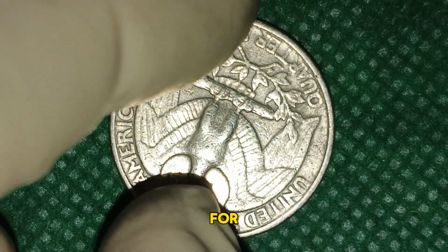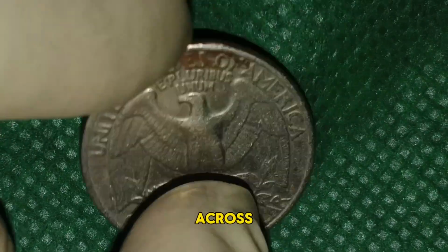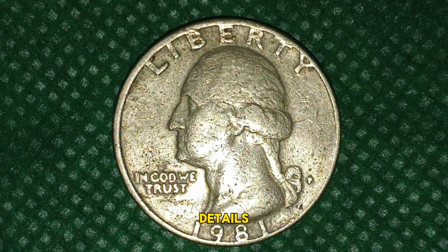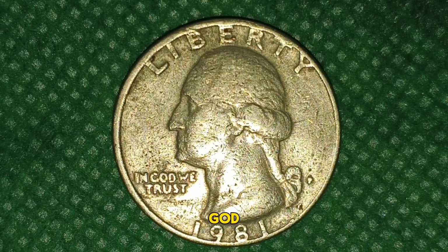What does this mean for you? It means it's worth taking a closer look at any 1981 quarters you come across, especially the ones with a P mint mark. Look closely at the details. Are the letters sharp? Is the coin perfectly centered? Are there any signs of doubling in the inscriptions like Liberty or In God We Trust?